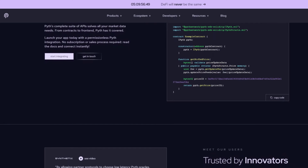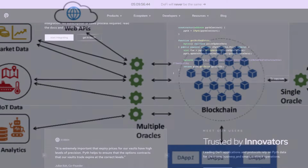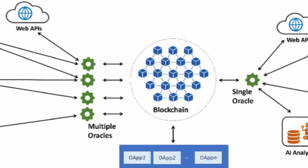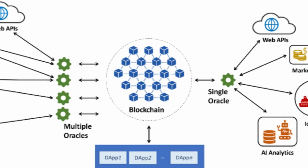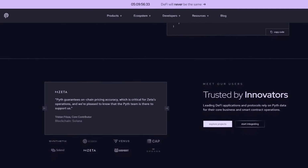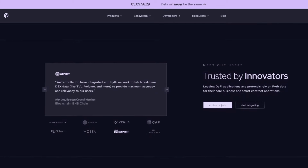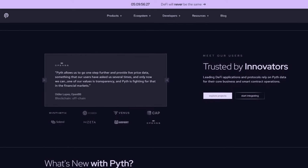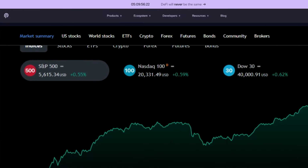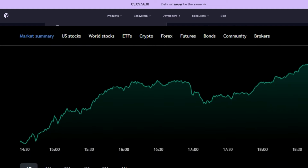Now, you might be wondering, what's the big deal about oracles? Well, let me break it down for you. Oracles are like the bridges between blockchains and the real world. They feed important data into smart contracts, making sure everything runs smoothly. And Pyth, well, they're not messing around when it comes to data. Get this, Pyth is pumping out over 380 price feeds in real time. We're talking everything from crypto prices to stocks, ETFs, Forex pairs, and even commodities. It's like having a whole financial data center right at your fingertips.